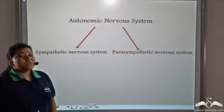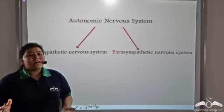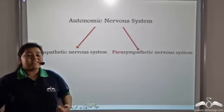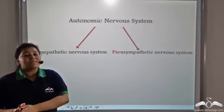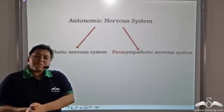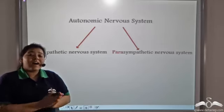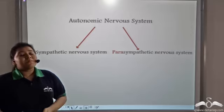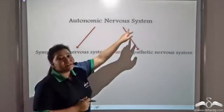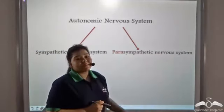So the man was extremely scared when he heard the roar. He suddenly jumped onto a tree, his heartbeat increased, and his breathing became faster. Now, why did this happen? Well, before he heard the roar, his breathing rate and his heart rate were normal because they were controlled by a special type of autonomic nervous system known as parasympathetic nervous system.